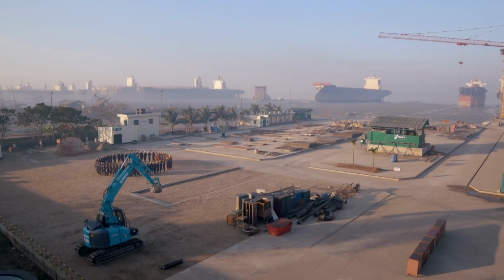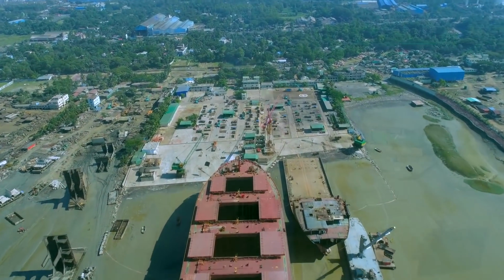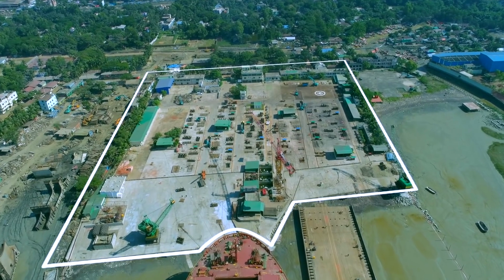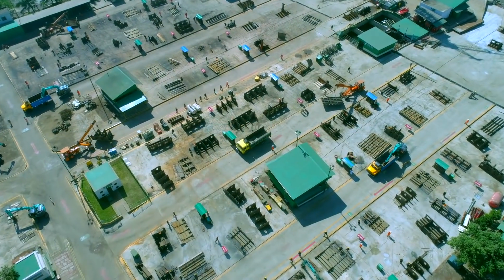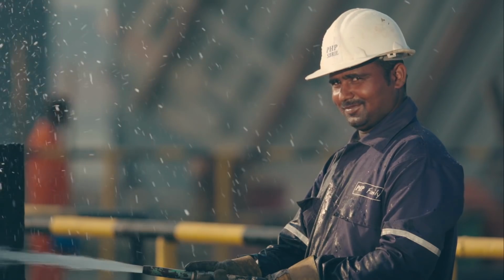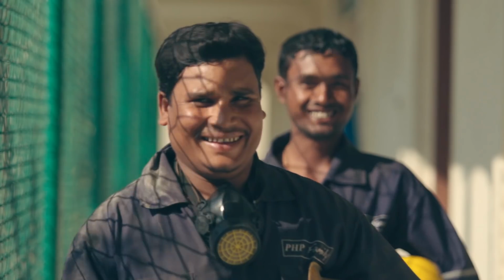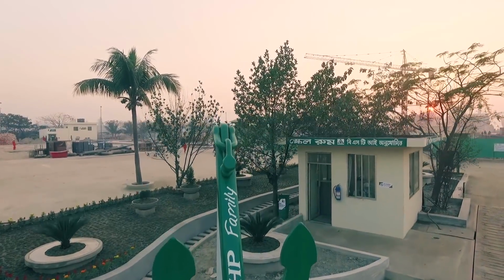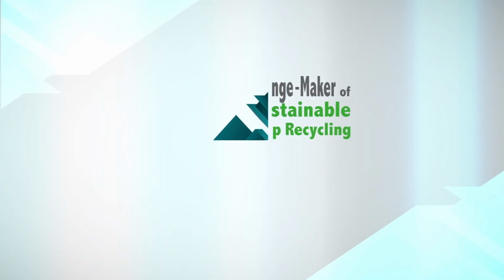Covering an impermeable floor of 15,000 square meters at the edge of the Bay of Bengal, the PHP ship recycling facility is one of the world's finest. Leveraging technology, uncompromising commitment towards the environment and people, and adherence to worldwide standards, we at PHP are pioneering the green and sustainable ship recycling industry in Bangladesh.